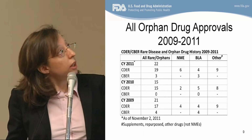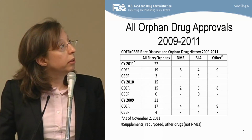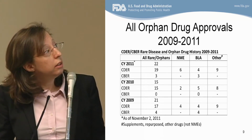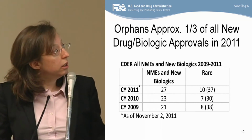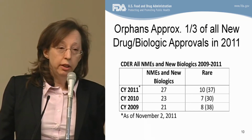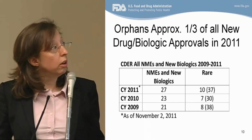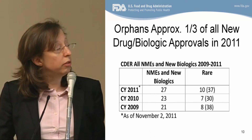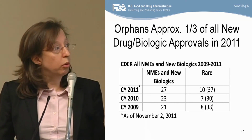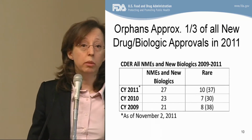Next, please. Here's our approvals in the past 3 years, and just highlighting here that we've had 22 orphans so far this year. We're having a good year. And next slide. And for this year, calendar year 2011, so far there have been 27 new molecular entities. These are drugs that never before approved, so this is innovative. This is new, not available to patients before, or new biologics. And so far in CEDAR, there's been 27, and 10 of those are in rare diseases. So as Tim said before, about a third of these, a little bit more, are coming in the orphans. So this is where a lot of the very innovative new compounds are coming from.